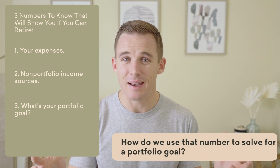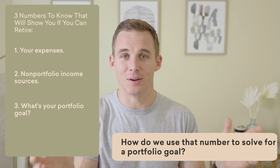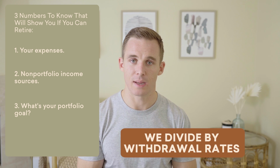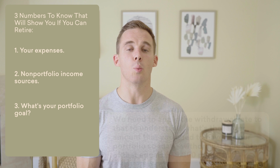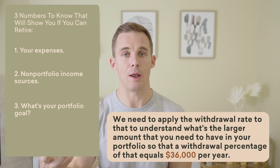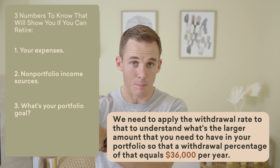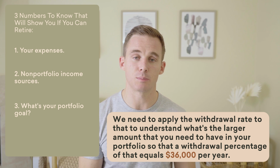So how do we use that number? How do we use $3,000 per month or $36,000 per year to solve for a portfolio goal? Well, we divide by withdrawal rates. If $36,000 per year is how much you need coming from your portfolio, we need to apply a withdrawal rate to that to understand what's the larger amount that you need to have in your portfolio so that a withdrawal percentage of that equals $36,000 per year.